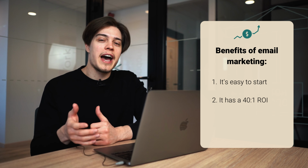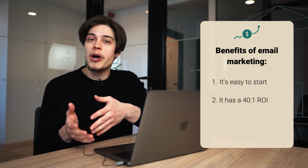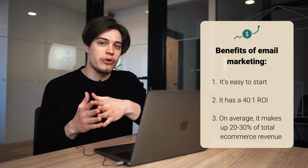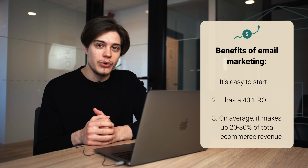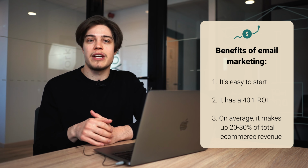And finally, for an average e-commerce store that already has some traffic and sales coming in, email marketing makes up roughly 20-30% of their e-commerce revenue. So if you're still not doing email marketing, think of all of the extra revenue that you could generate if you start today.